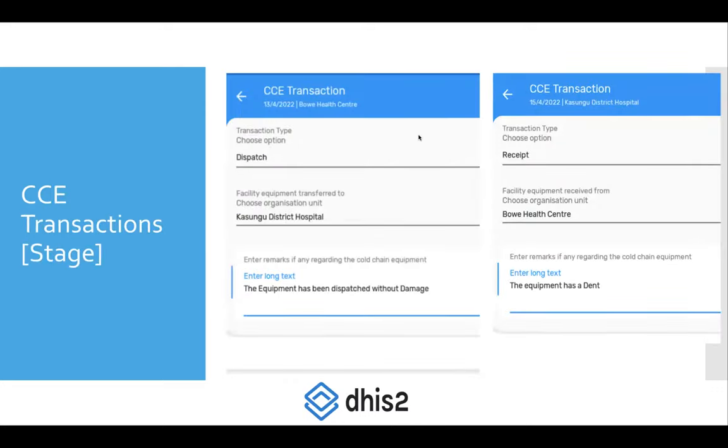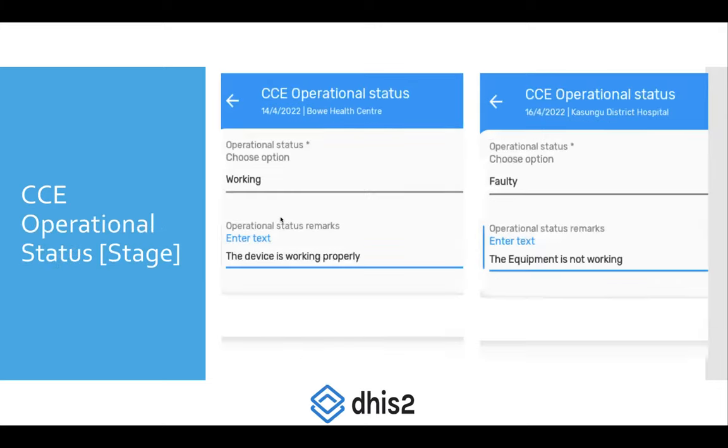So for instance, this is for the transaction. So here you are looking at a transaction whereby the equipment is being dispatched to some other facility. So this is from Boa Health Center to Kasongo District Hospital. So there are those entered there. And then this one, it's like now you are receiving the cold chain equipment that was dispatched. And then you input there the comments and the like.